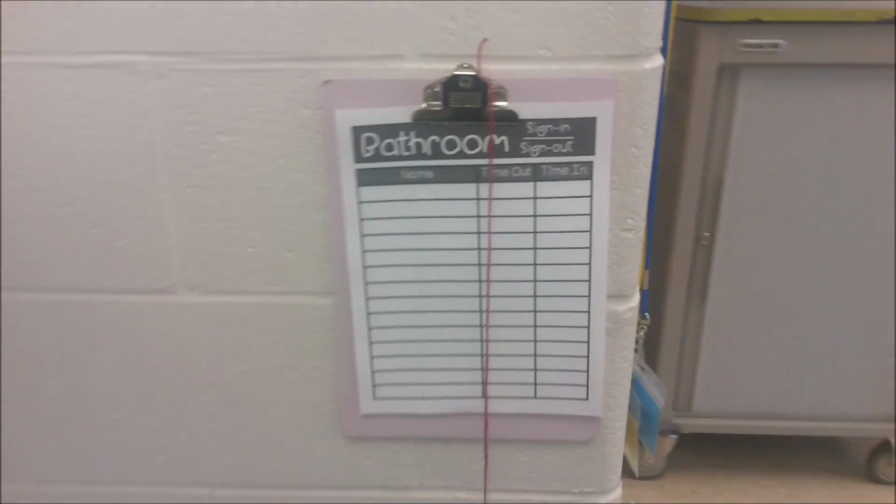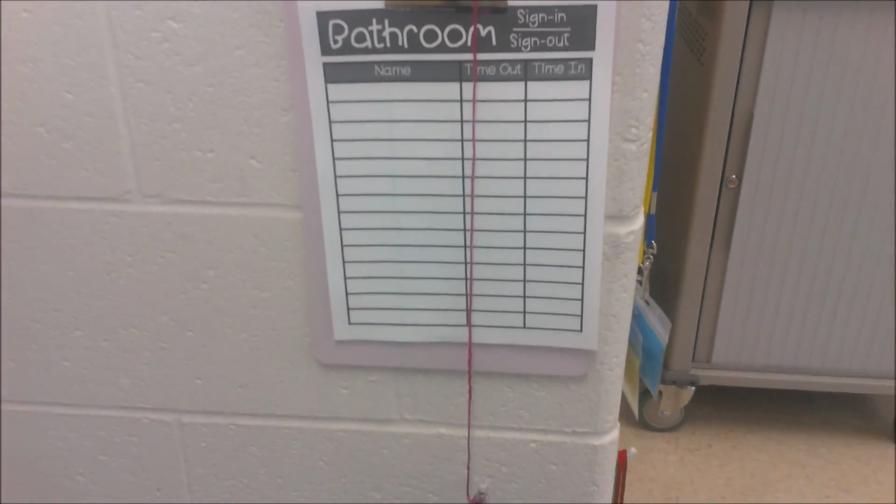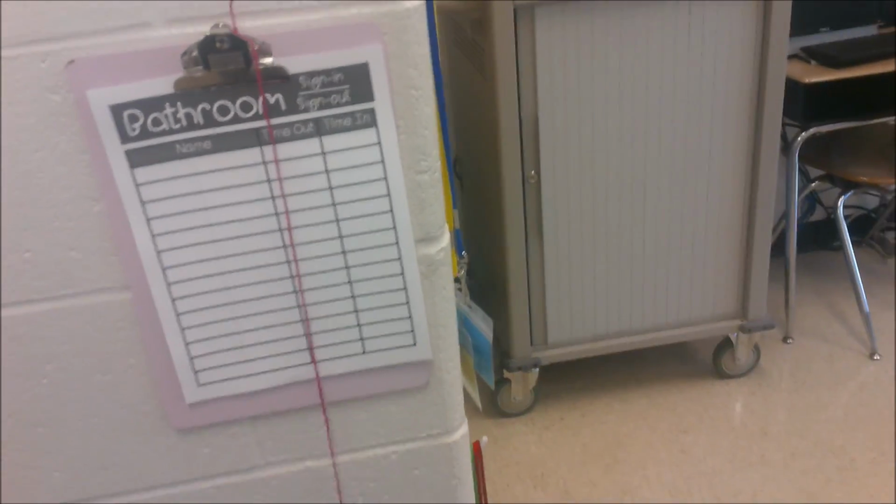This is our science bin, and this is our bathroom sign in, sign out, which we have to do this year. So that's going to stay right up there. And I think that's pretty much it.